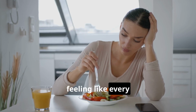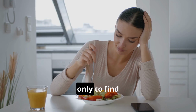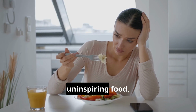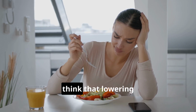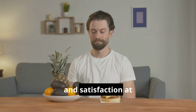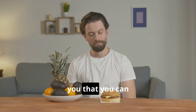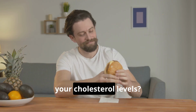Are you tired of feeling like every healthy eating plan means giving up all the foods you love? Maybe you've tried diets before, only to find yourself staring at a plate of bland, uninspiring food, wondering if it's really worth it. You're not alone. So many people think that lowering cholesterol means sacrificing flavor, fun, and satisfaction at every meal. But what if I told you that you can actually enjoy your food, feel full, and still make a real difference in your cholesterol levels?